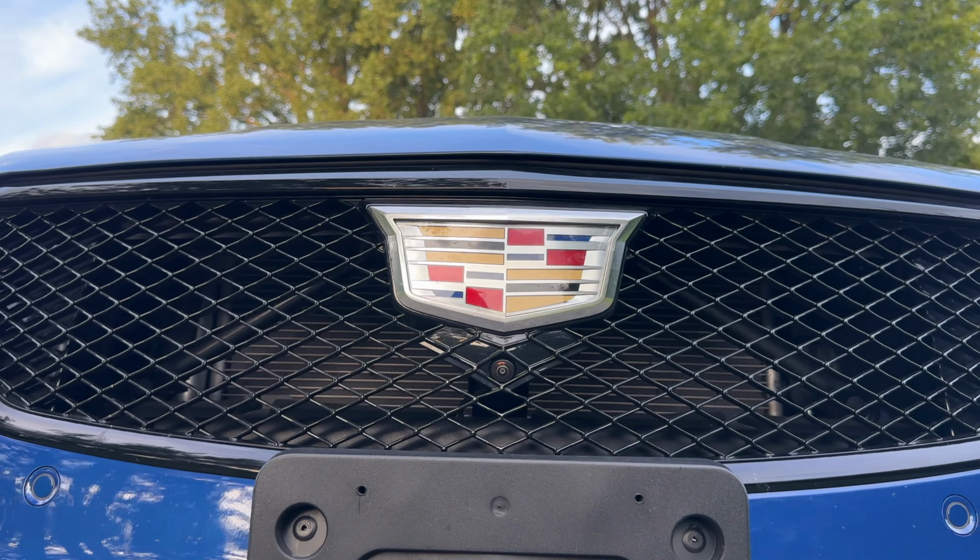And not to mention, this car is also four-wheel drive. So I'm confident that this thing will be a monster in the winter, no problem at all. Maybe the lower ride height would be a little bit of a problem in big snowstorms, but four-wheel drive in Canada is a must at this point.